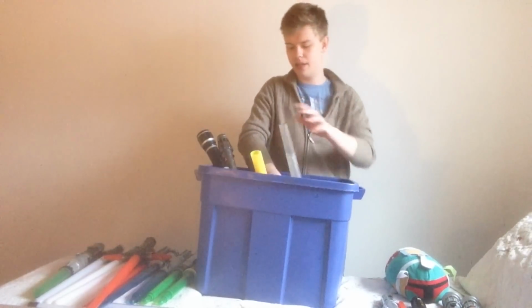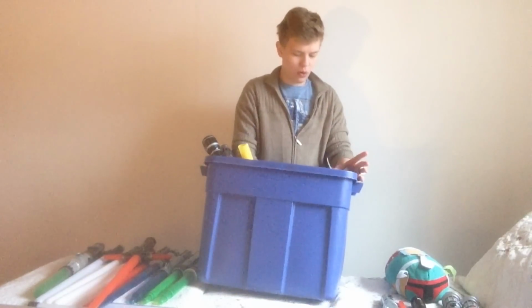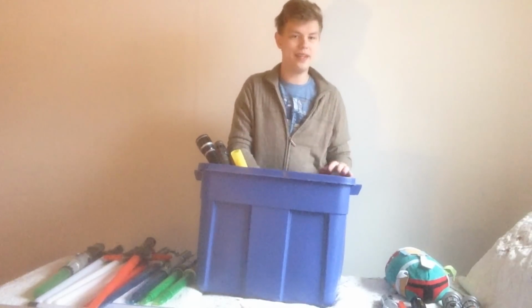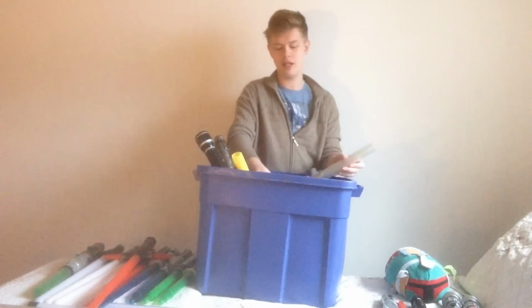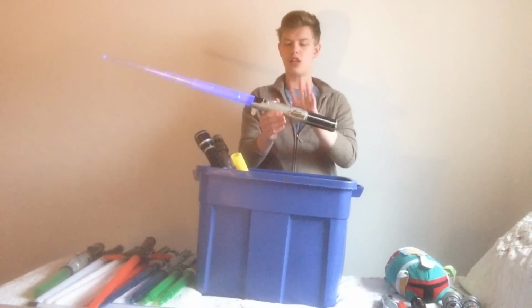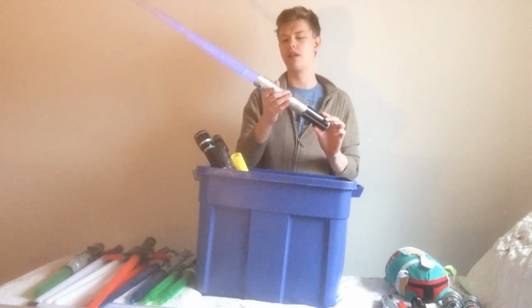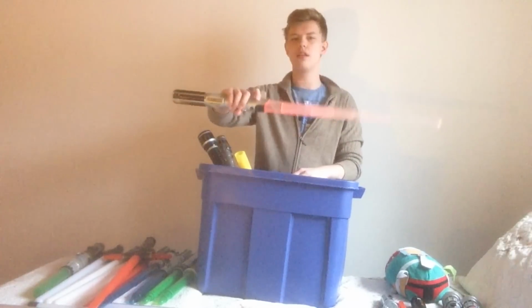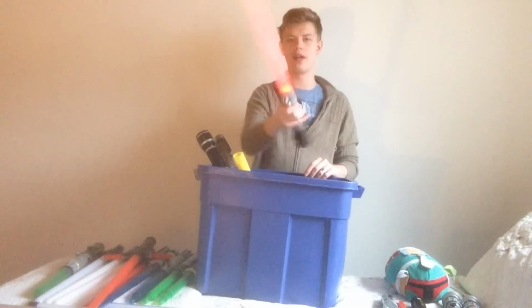Second one is probably one of my favorites. It's definitely one of the most fun lightsabers to play around with because there's so many options to it. The color-changing Anakin Skywalker lightsaber from Episode 3. It's just so fun to play around with, just being able to switch between red and blue.